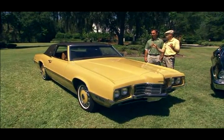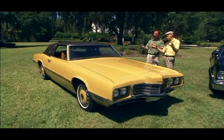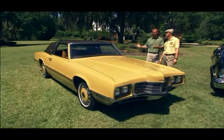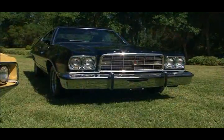This is a '71 T-Bird. This is a crazy car in every aspect. It's completely insane styling, the colors, the matching interior. It was one of those cars that was just so eccentric that I was drawn to it immediately. Now you've named this car, right?